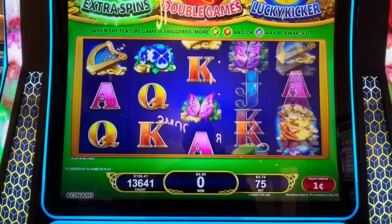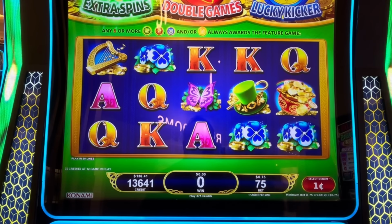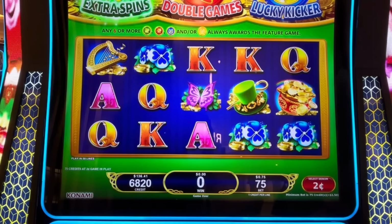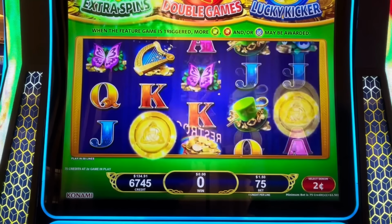And then, I think I'm gonna change denoms. Okay. Let's go up to 2 cents. We still have 50 lines here, so yep. It's gonna be $1.50.